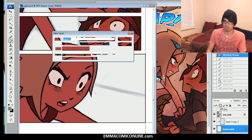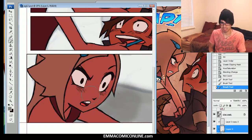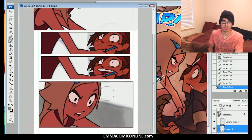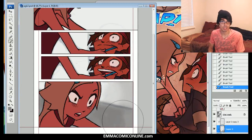Whoops! Let's try that again. I meant to do this. There we go. Now we're in business. That's going to go right through there. Good. It's fairly simple. And we'll have a little gradient going towards her head. That kind of pulls your eyes in and you look at her face. Strategically placed gradients.